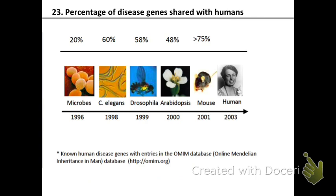All right. And the reason why we do these is because we are descending from the same common organism, right? So we have a lot in common with microbes, C. elegans, Drosophila, Arabidopsis, mouse, and humans, of course, because we share a high percentage of genes in common. And some of these genes are involved in diseases, right? And that's good because then we can study these disease-linked genes in model organisms and then model it for humans and guess what they do in human diseases.